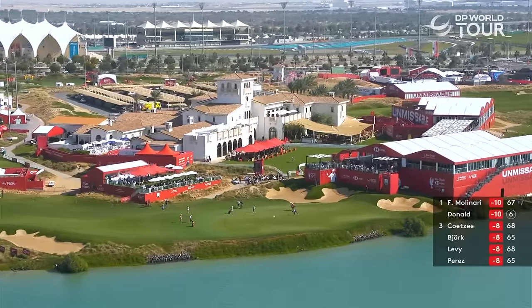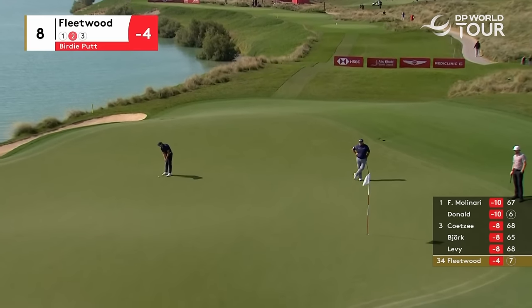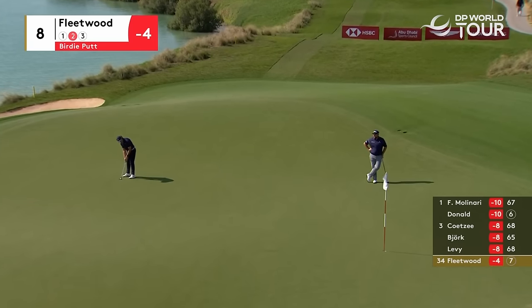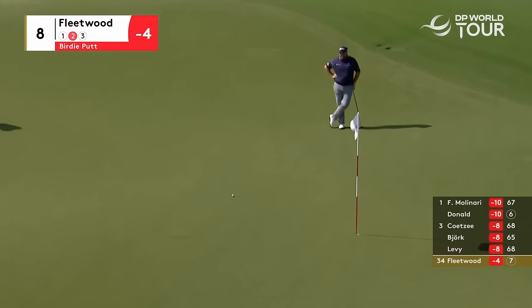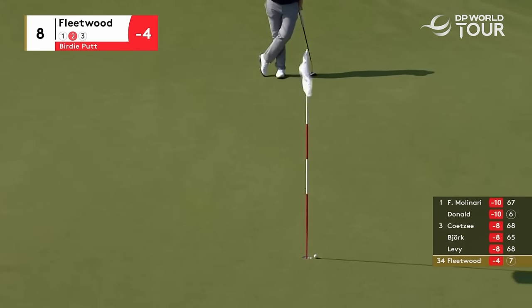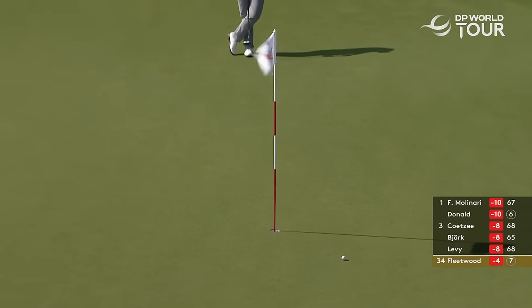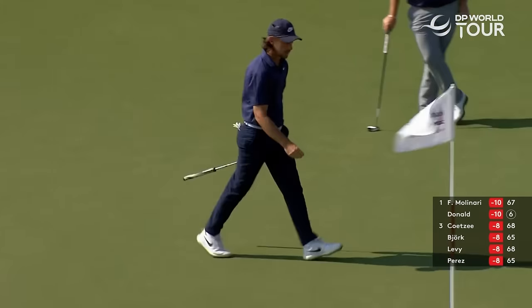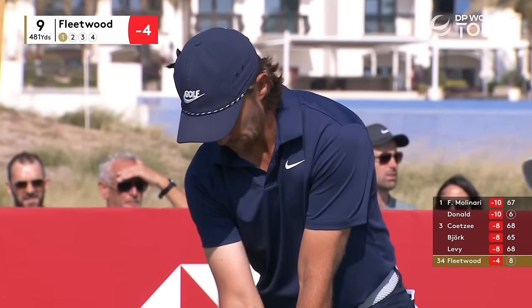They do such a marvellous job here. HSBC, all of the partners in the Abu Dhabi HSBC Championship, making it feel like a top-class event, our first Rolex Series event of the year. Tommy Fleetwood's birdie putt. Up and over the ridge at 8. One of the skills of a top player is riding out when it's not quite there. It's fractions out, it's not miles out. Fleetwood last to go. What's he got in hand?